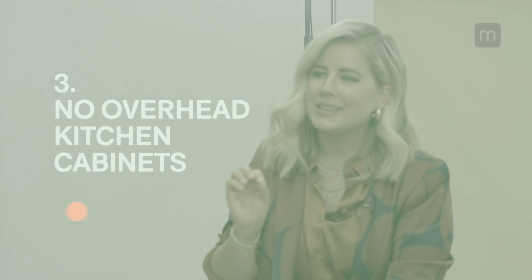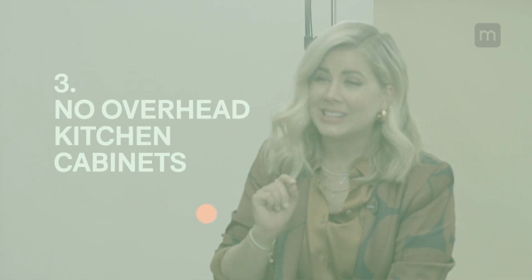Number 3, we're seeing less overhead cabinets in kitchens. It used to be just a given, but now that our kitchens are becoming bigger and bigger, that storage space is less precious. I love it because it gives the eye some breathing room, and that's a good thing.